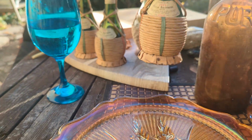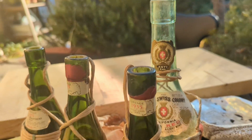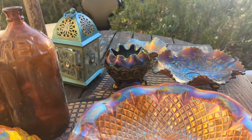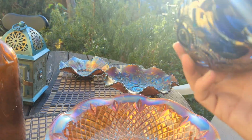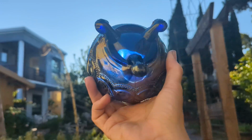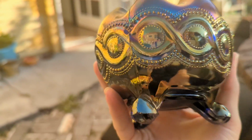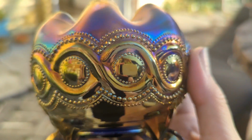This is the green glass of a wine bottle. This light green is really pretty. You've got the ambers and a light golden amber there. And then you've got those pieces. Now this piece, look at this color. This one is actually cobalt inside, right? And it's got that beautiful finish. Let's see if I can give you some detail on that finish.